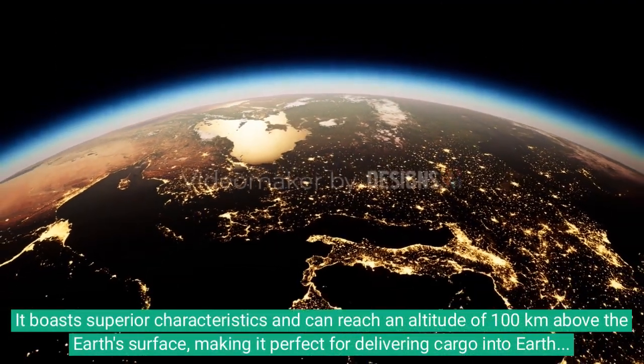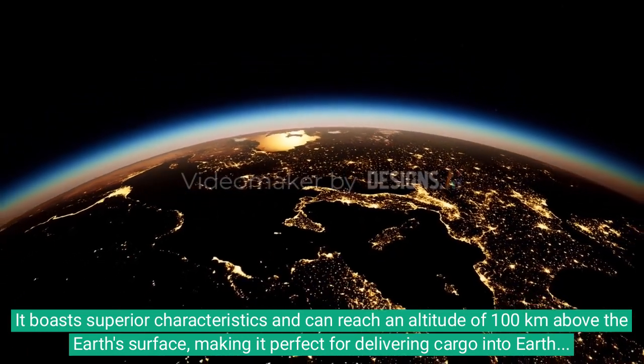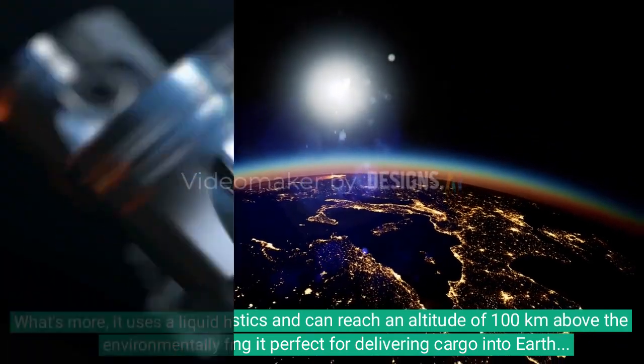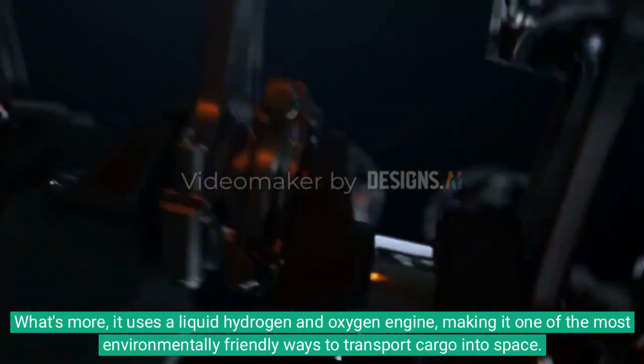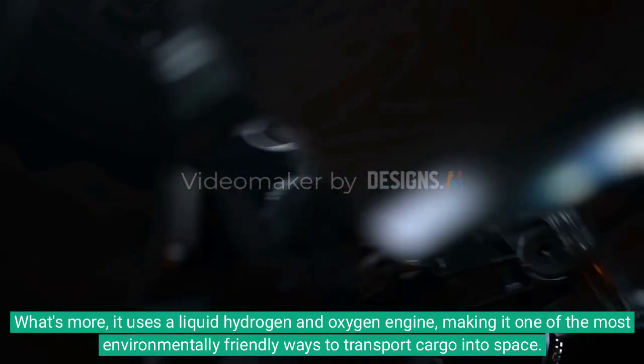It boasts superior characteristics and can reach an altitude of 100 kilometers above the Earth's surface, making it perfect for delivering cargo into Earth's orbit and back. What's more, it uses a liquid hydrogen and oxygen engine, making it one of the most environmentally friendly ways to transport cargo into space.